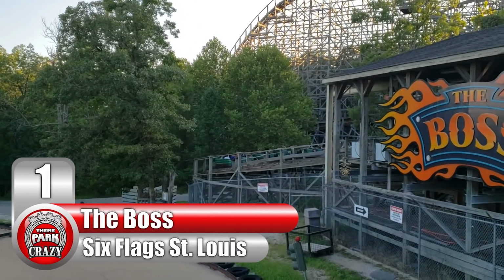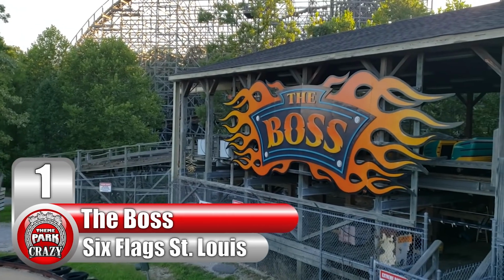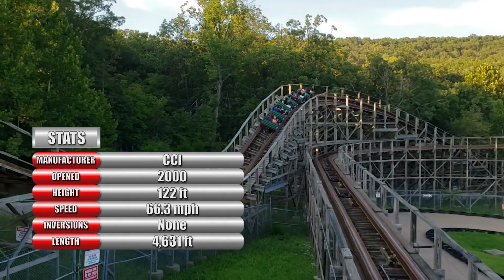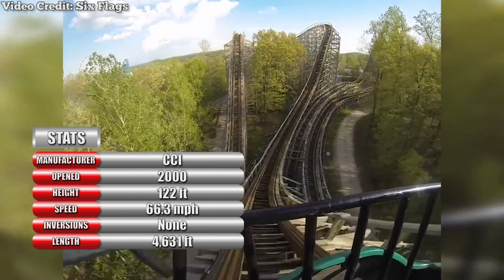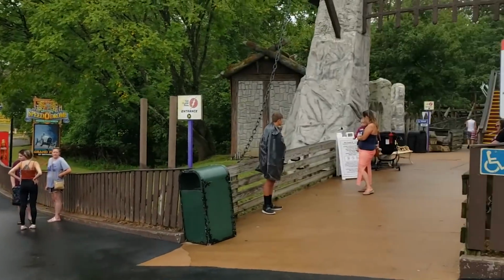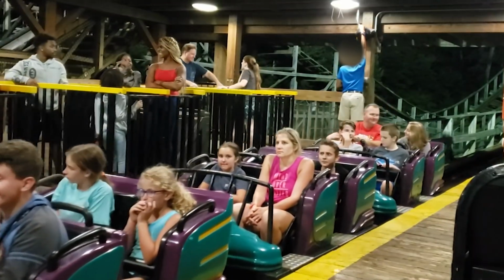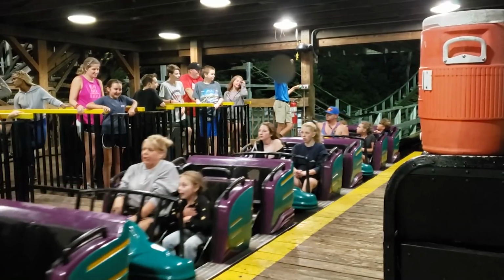And finally, number 1, the Boss at Missouri's Six Flags St. Louis, made by American manufacturer Custom Coasters International. Never, in all my years of riding roller coasters, have I seen a ride exceed my expectations like the Boss. Though many enthusiasts want this to get the RMC treatment, I sincerely hope the Boss stays as is for as long as possible. When I first visited Six Flags St. Louis, I didn't think I was going to like this coaster. From what I've heard from different people, I was expecting a rough wooden roller coaster that had overstayed its welcome. Like the first time I ate sushi though, this coaster took my low expectations and sent them on a rocket to the moon.